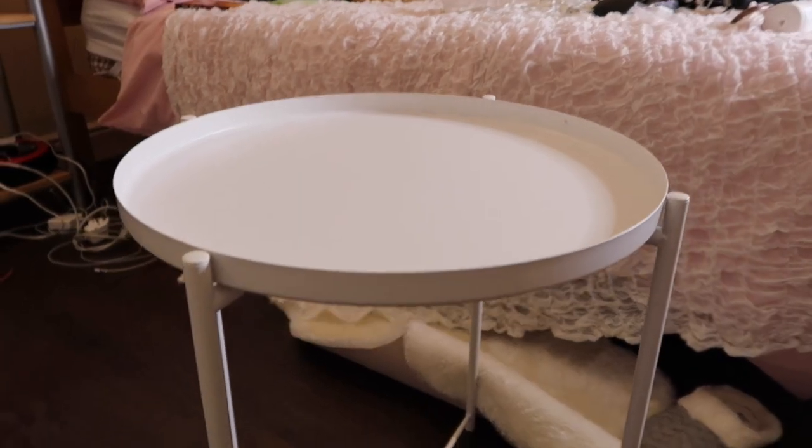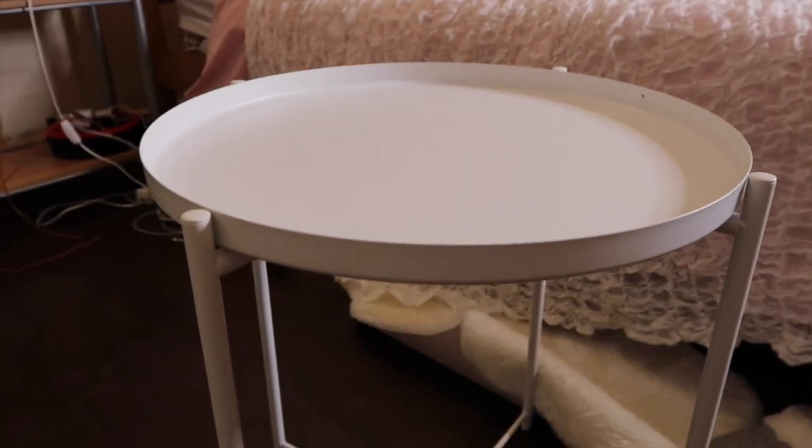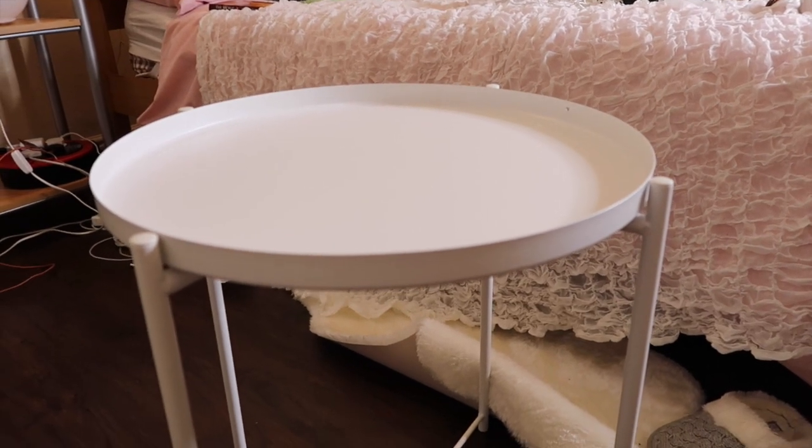So the next thing I need to do is just organise a little setup on this table. This also is from IKEA. So I'm thinking I might do a little autumnal setup on it. So I'll show you what I'm going to put on it, and then I'll show you how it looks all organised. I like the idea of changing this table based on the season. So if it's Halloween, Christmas, and at the minute autumn.